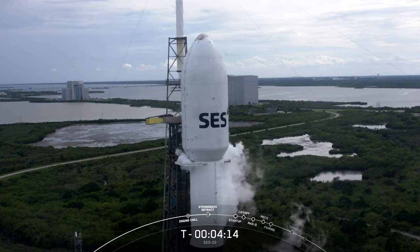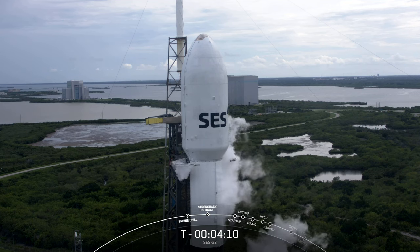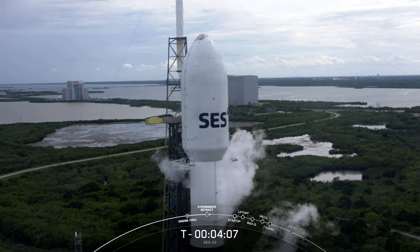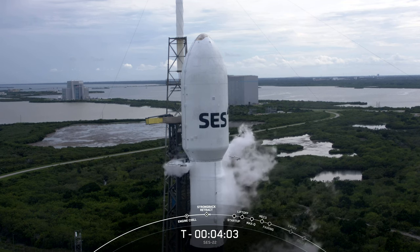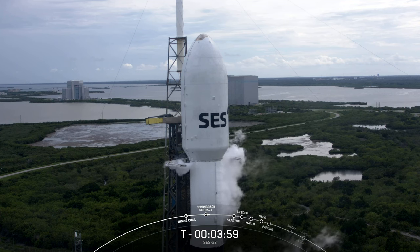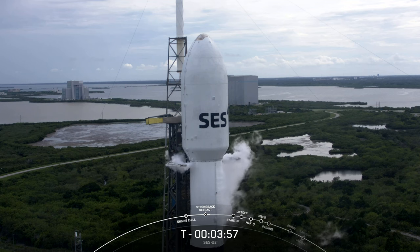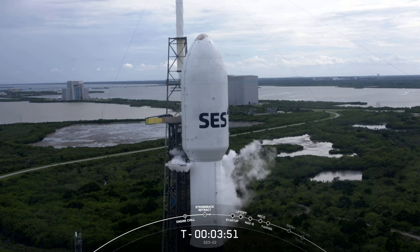Strong back retract. And as you can see on your screen, there are clamp arms opening up. That is connected to the transporter erector, which we will begin to retract away from the vehicle once the clamp arms are done opening. We use the transporter erector to roll the vehicle out to the pad and raise it to its vertical launch position.